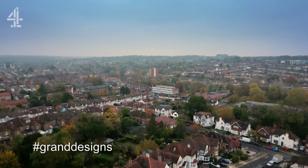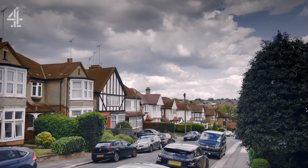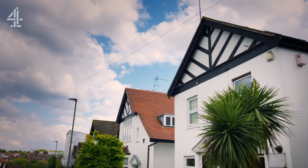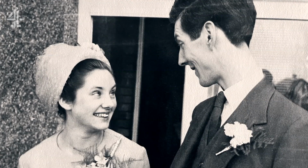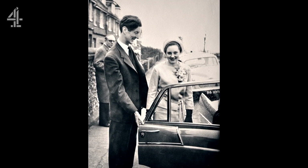In Barnet in North London sits this street of Edwardian houses, each with its own story to tell. For the past 60 years, this one, built in 1908, has belonged to Kathryn and her husband John, an architect. We moved just before Christmas in 1965.